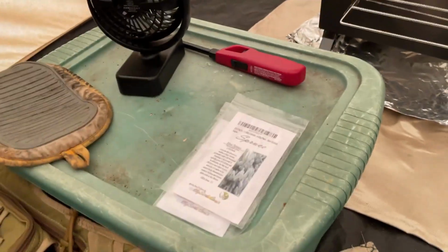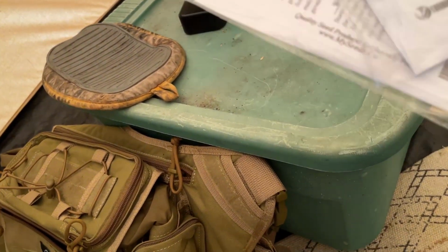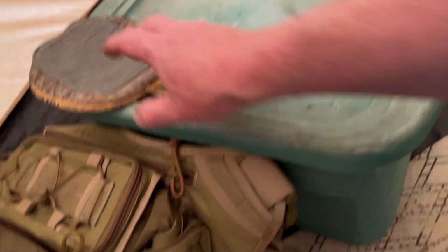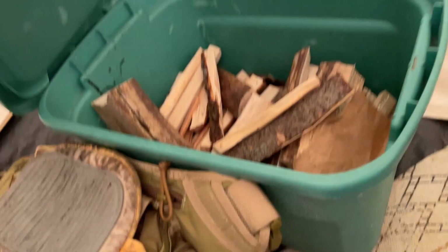So right here I've got my little wood box. Try to do this without blocking the lens. These are my seeds. I've got eastern red cedar and blue spruce, and I'm going to plant these down along the road to aid in some of the noise abatement. I was going to do that this trip, but once again ran out of time.